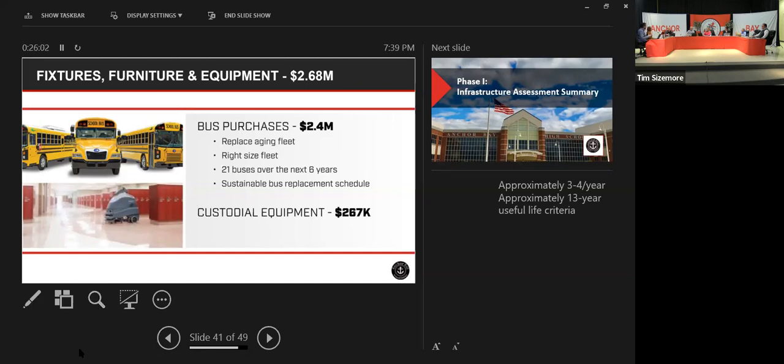I think what Todd and the district are trying to do now is get to a place where you can have a sustainable replacement schedule of 3 to 4 per year based on a 13-year cycle, right-size the fleet, and get rid of some of the older buses so that you can manage that well into the future. And then custodial equipment, while a lot of our previous bonds have allocated some funds, it's been very minimal, and it's been hit and miss on which buildings have received what.